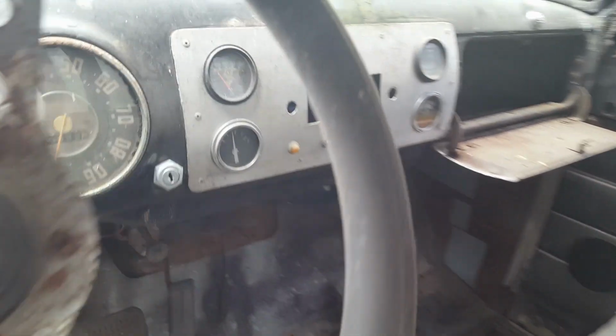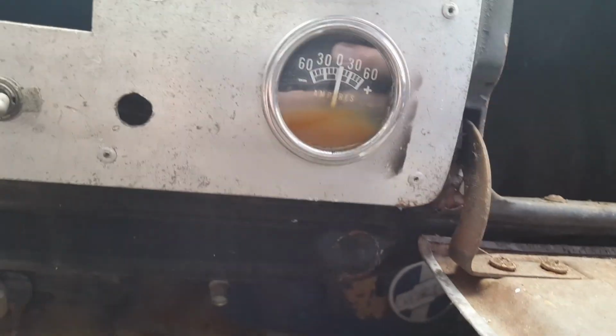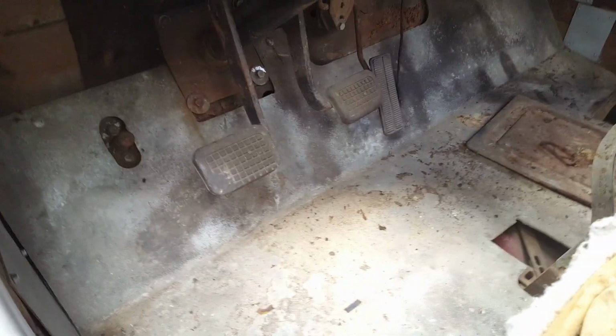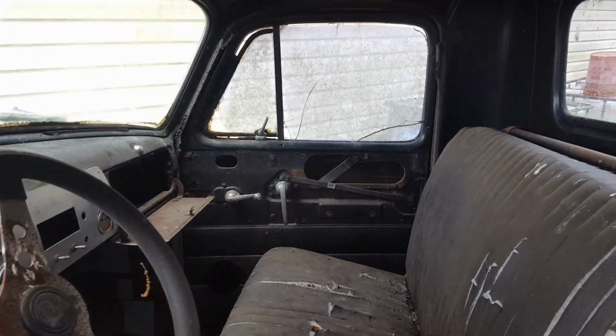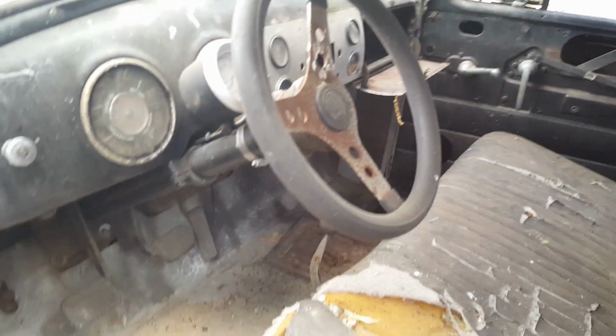We got some gauges over here. What is that? Oil, gas, water, amps. The floorboard, Daddy put that in here a long time ago. And it's some thick galvanized metal. And I don't know that it would ever rust through. I did the kick panels, them little patch panels there, trying to just keep all the cold air from coming in during the winter. That's about it to show you inside. It's just an old truck. Let's pop the hood, see what we got under there.